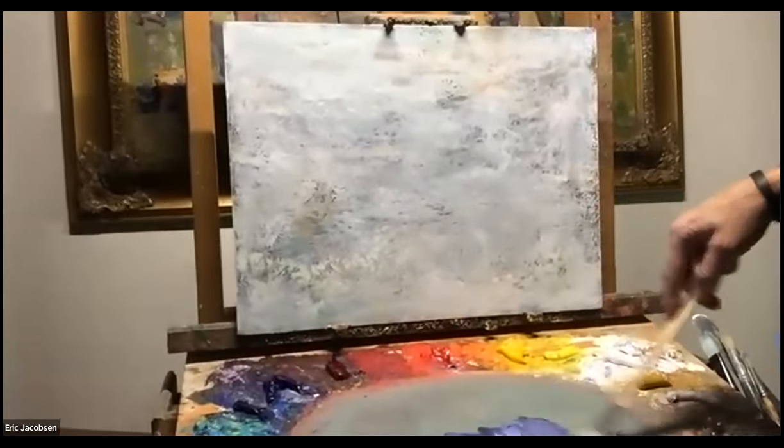So I think what happened was I was starting to draw everything out and I was feeling like it was getting a little too tight for me. I don't know if it looked too tight, but I wanted to break it all down again and start to find these shapes again and try to be a little bit more painterly with them.